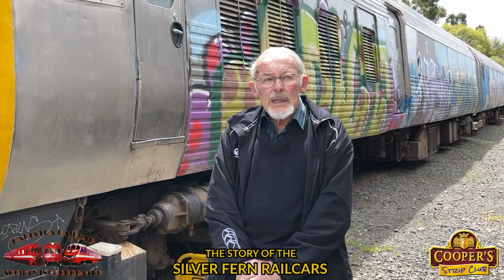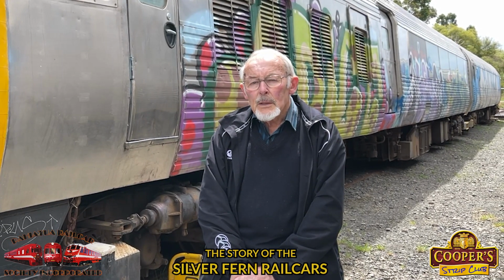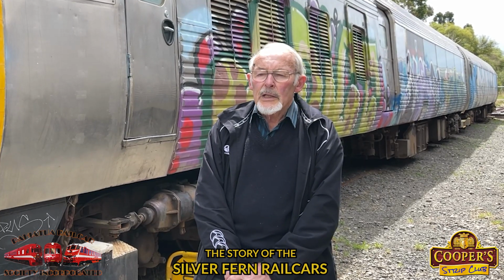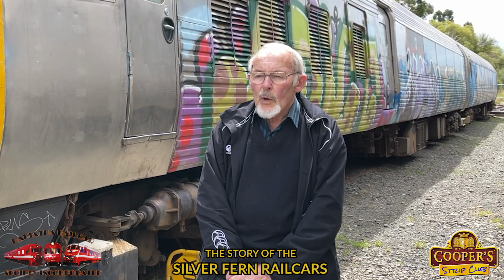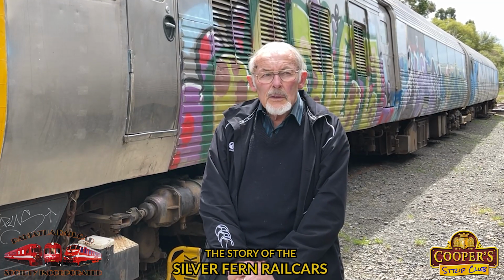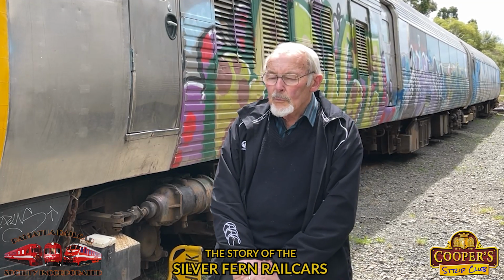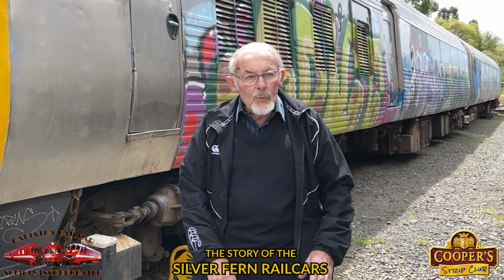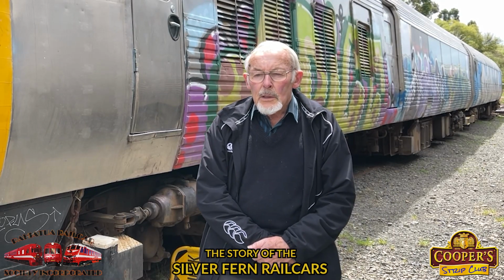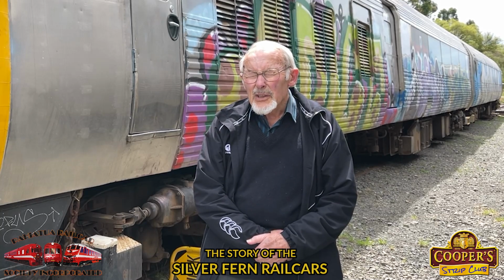Basically they've got years of service left in them, but we are going to have to do quite a bit of work, and we're not sure exactly how much that is yet. One of them, we think, has a slightly tired engine in it. Another one has some problem with wear on the wheels, the bogie wheels, and there are a few other things that need doing. But generally speaking, we're still assessing that.